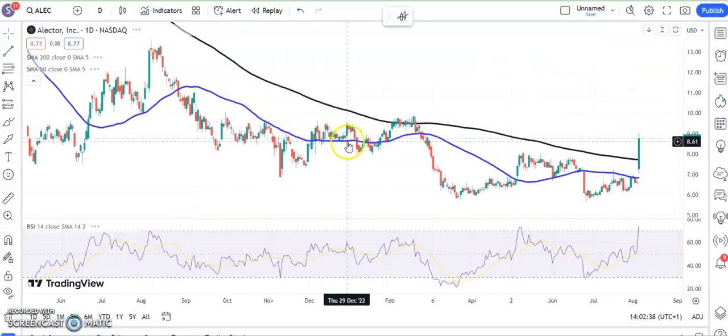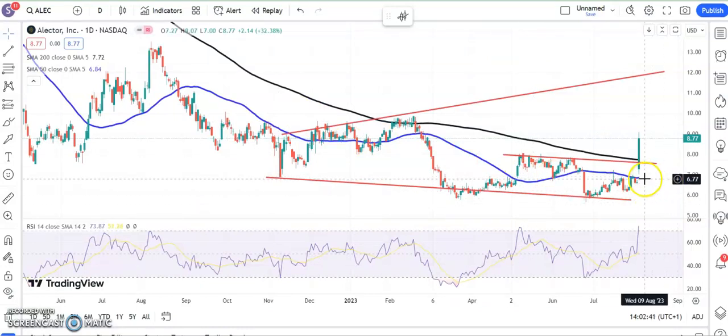Looking at this situation, nice gap through the 50 and 200-day moving averages, 200-day line around $7.70. Above that, we're looking for as high as $12 at the top of a broadening triangle in place on the daily chart since November last year, and hoping to hit that $12 area by the end of next month.